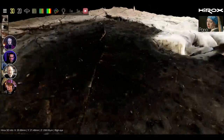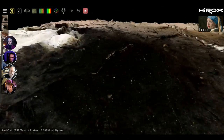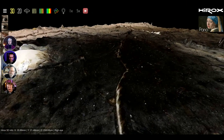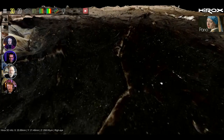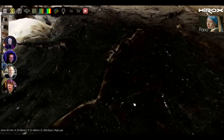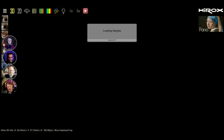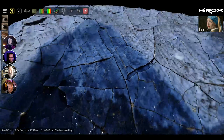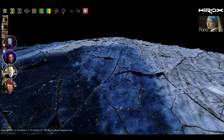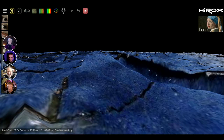Yeah, and canvas too, irregularities. And if you zoom in close enough, you're seeing the texture in the paint almost as a landscape, and the cracks in the paint being big rifts, big fault lines in that landscape. That's quite incredible. I guess it'd be very useful for detecting forgeries as well. Yeah, it would be, because you couldn't forge at that level, could you? No, I don't think so.